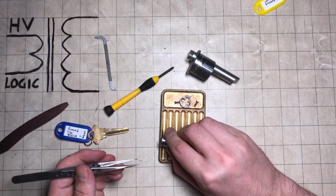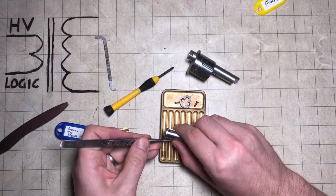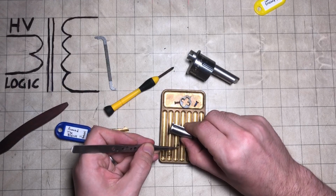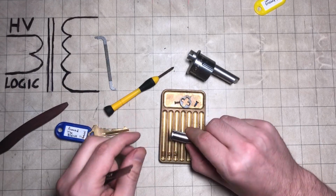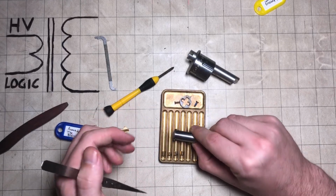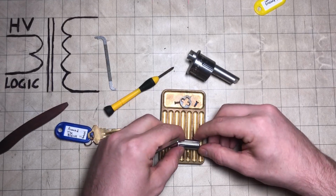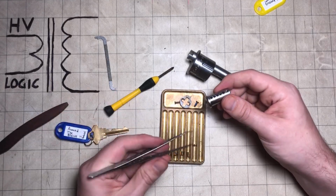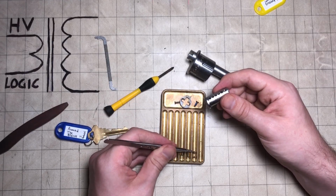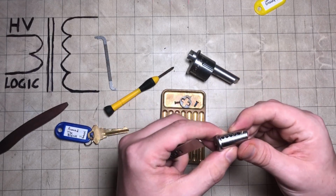Need tweezers. So keeping one is standard. Keeping two is serrated. Nice rotations. Three, similar. Four, standard. Five is a standard key pin. And six is a ball bearing and a hollow wafer thing. So the ball bearing would sit in the middle. That is nifty.